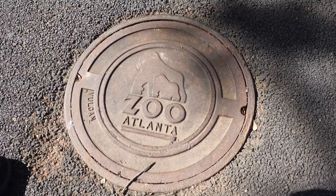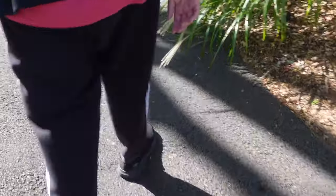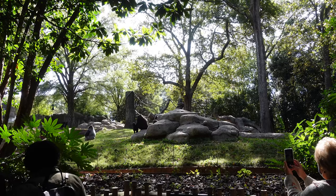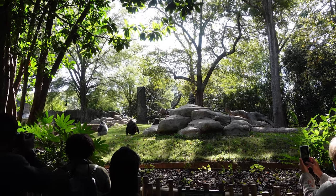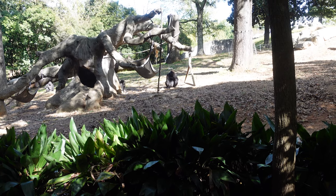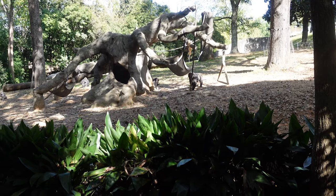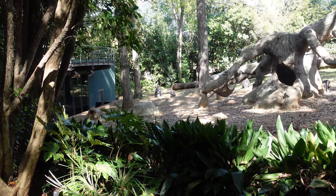The manhole covers are themed, and we're about to head towards the gorillas. Zoo Atlanta has the biggest gorilla population, and they have a lot of conservation with the gorillas. This viewing area from this deck is amazing. And if the indoor viewing area is open, sometimes they congregate by that window there.